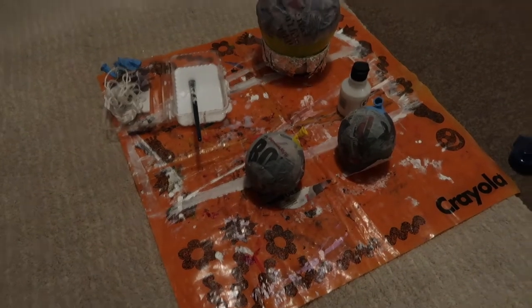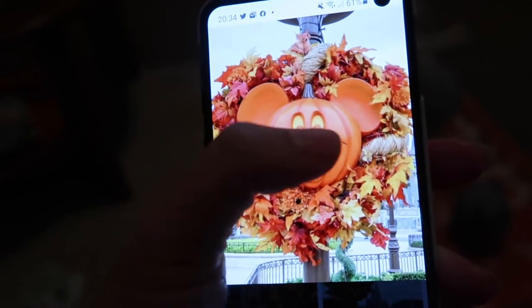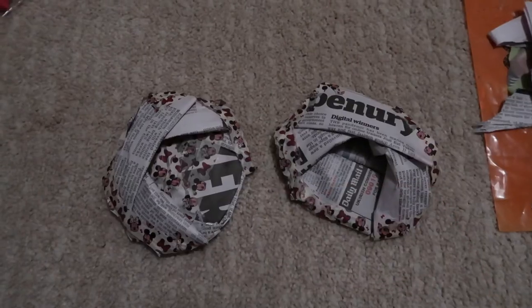Okay, so we don't need ears like that. So what I'm thinking is I'm gonna put the one with the ridges over the one that's flat and then cut the one with the ridges so that it goes through, and then I'll paint the one underneath yellow, if that makes sense.